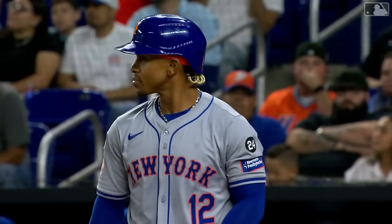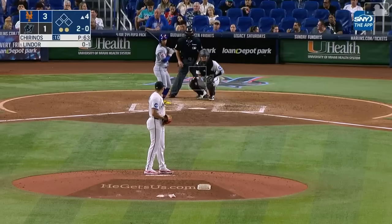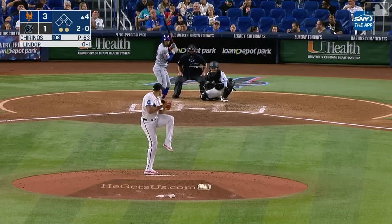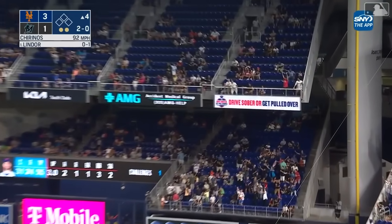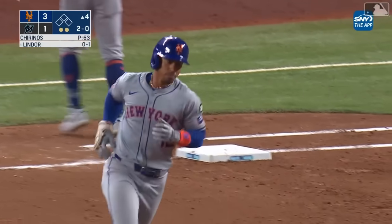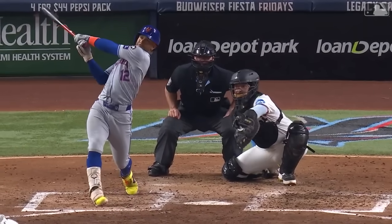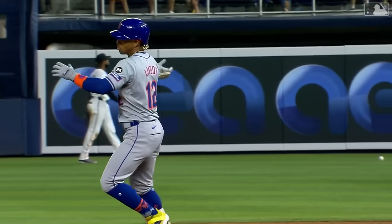So here's Lindor up for the third time. Remember, he just got off to such a, I got to believe, his worst start of his career. Lost in the forest. He was really struggling. And now Lindor cracks one to deep right field. Forget that. That's out of here off the signage. Francisco Lindor's 18th home run of the year, and it's 4-1 New York. Home run Lindor to right off the facing of the second deck down the line. Mets' second home run of the night, and that was a shot.